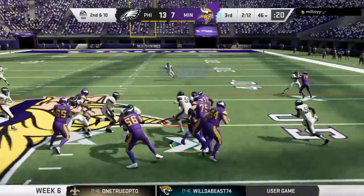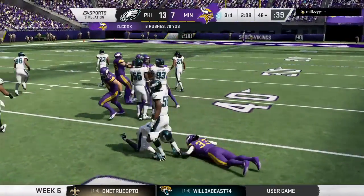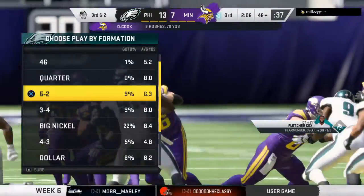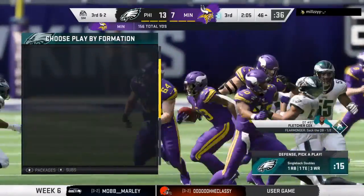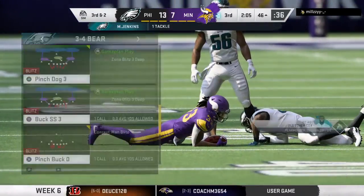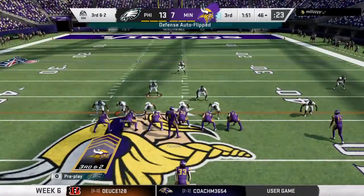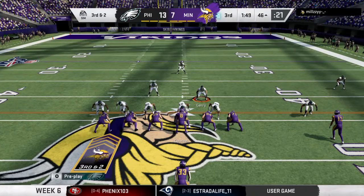They run it again with Cook. And across the midfield stripe into Eagle territory. 8 yards on the ground there, and now they're looking at a 3rd and 2. Despite the blitz, they're still able to pick up a nice solid gain. The disadvantage of blitzing often alters the normal spacing and run fits and leaves creases like they were able to exploit right there.